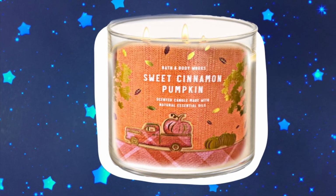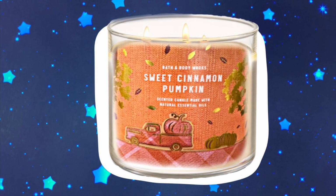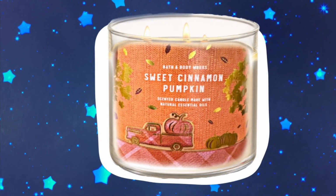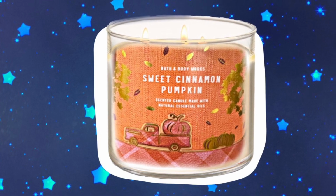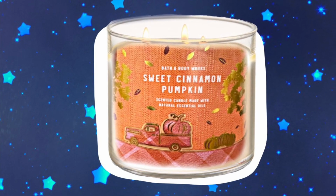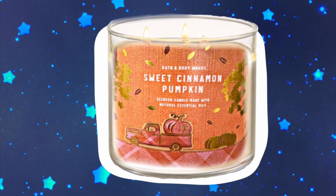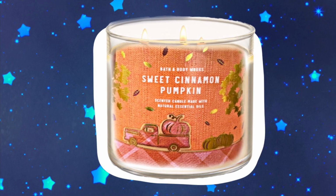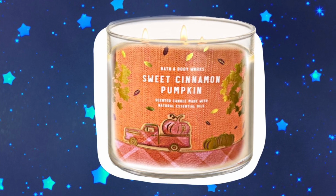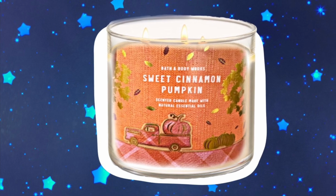Next we have sweet cinnamon pumpkin. And it's the classic orange color we see for fall with pumpkins on it and fall leaves in gold and red. So I like the packaging on this one. Now, sweet cinnamon pumpkin always comes out as a body care item, but I don't think we've seen it yet this year. They usually wait to bring out sweet cinnamon pumpkin closer to fall. So I wonder if they'll have some more body care coming out with sweet cinnamon pumpkin. So we'll have to see about that.